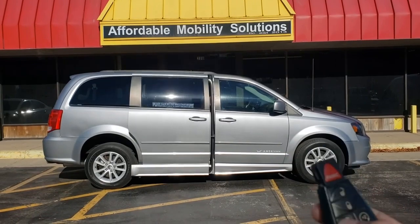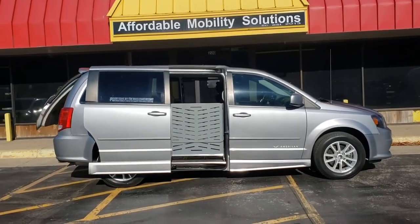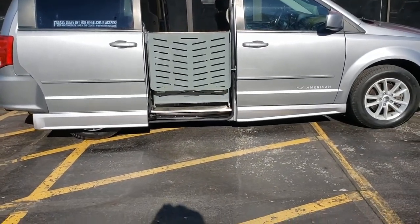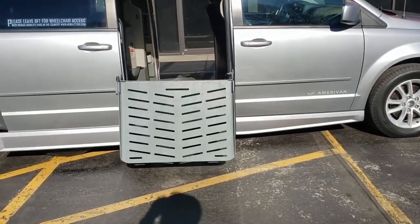Today I'm shooting a video of our 2015 Dodge Grand Caravan wheelchair mobility accessible van. You can see with the key fob here I can operate both power sliding doors and the rear trunk hatch. You can see the van's kneeling, it's squatting down. That lessens the angle when you come into the van, and the power ramp folds out.